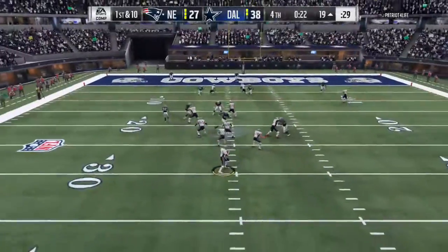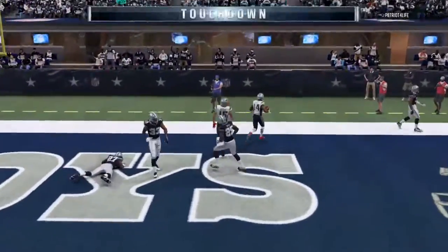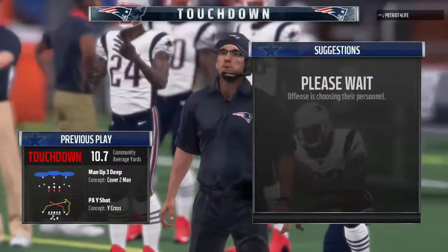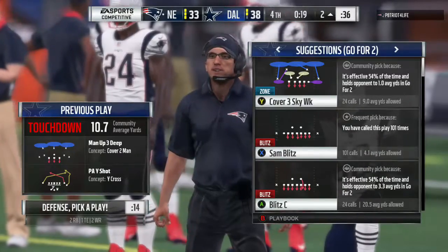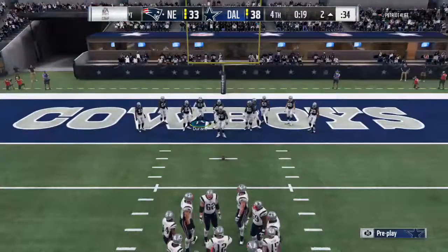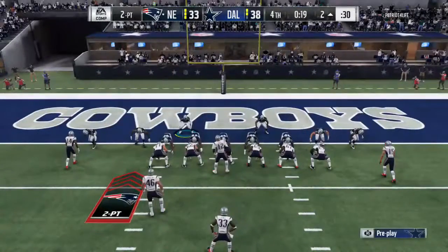Now a play fake here on first down. And it's caught. He's got it for a late touchdown, but probably a little too late. It would take a miracle of epic proportion if they're going to pull this one off. Okay, game on. Don't go anywhere yet. You've got a one-score game now. Probably going to rely on the onside kick coming up.